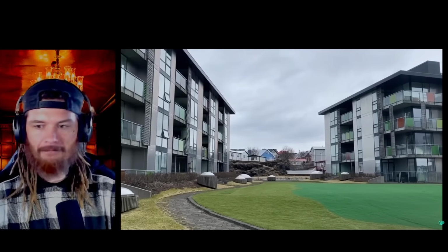In Iceland, this doesn't exist. First of all, usually people don't have an outdoor space like that they can do all that with, like I just said, because if you're living in a more condo style building, you don't have your own outdoor space.